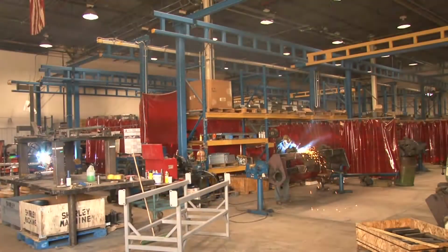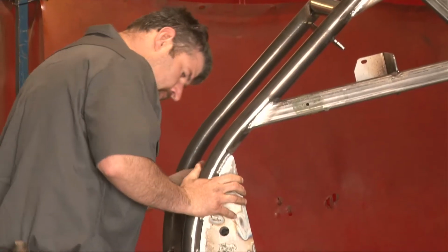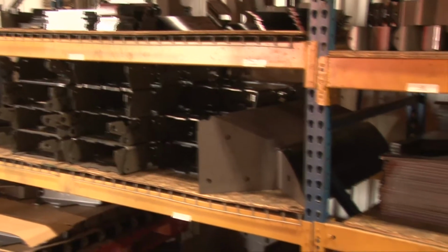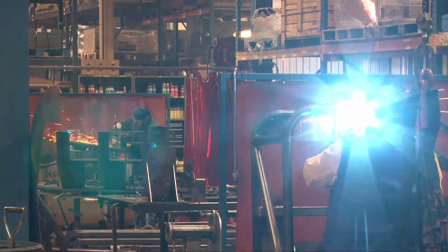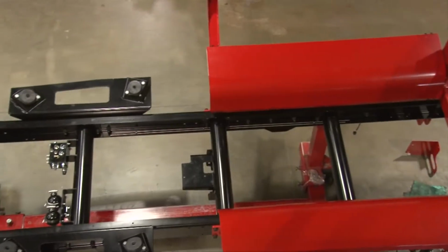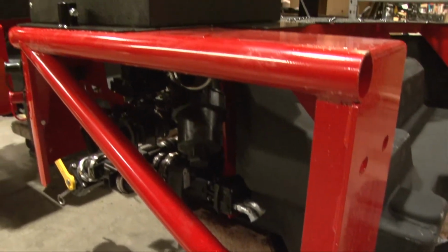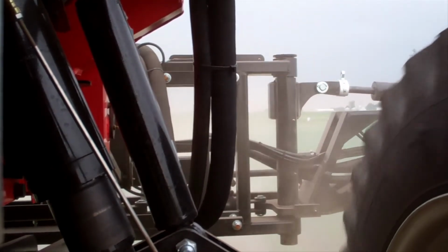Our first stop before the assembly process begins is our Fabrication Department. The focus of our Fabrication Department is building a high-quality part utilizing the skills of our workers. The parts are ordered pre-cut or pre-bent and then welded into an assembly. Once the assemblies are finished, they are sent out to be sandblasted and powder coat painted. This ensures a high-quality, long-lasting finish that stands the test of time against some of the corrosive chemicals the sprayer surfaces encounter.